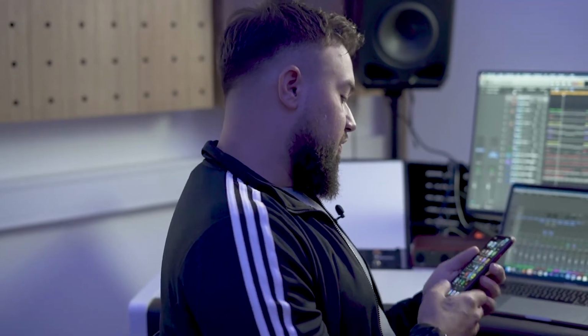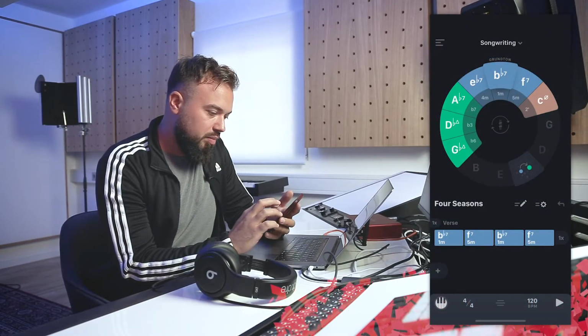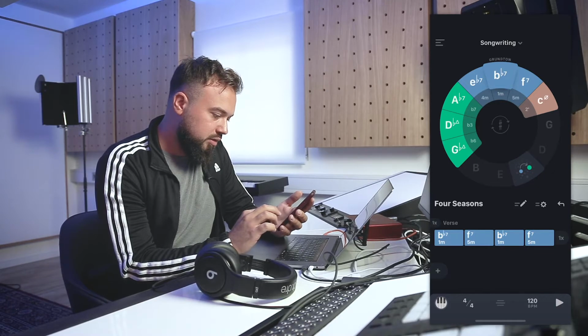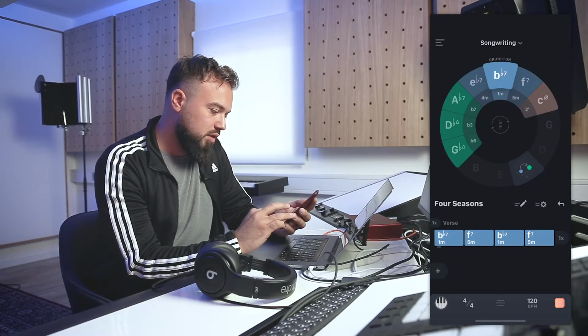So let's step in. I use a lot of mobile apps to produce or write. A nice app I am using to write chords is called Tonally. What you can see on the screen here is you can write by choosing a root chord, which is B flat minor here, and you're able to write a whole song here. I just wrote one verse by using two chords and repeated them.